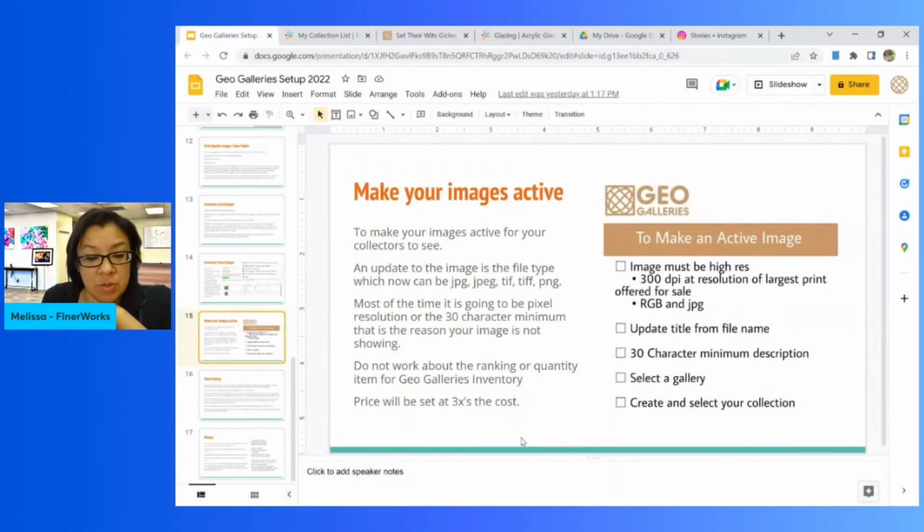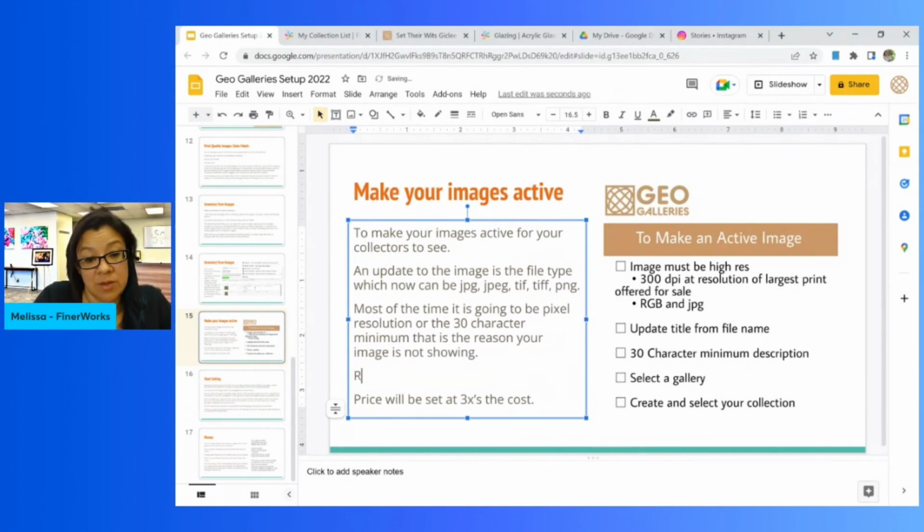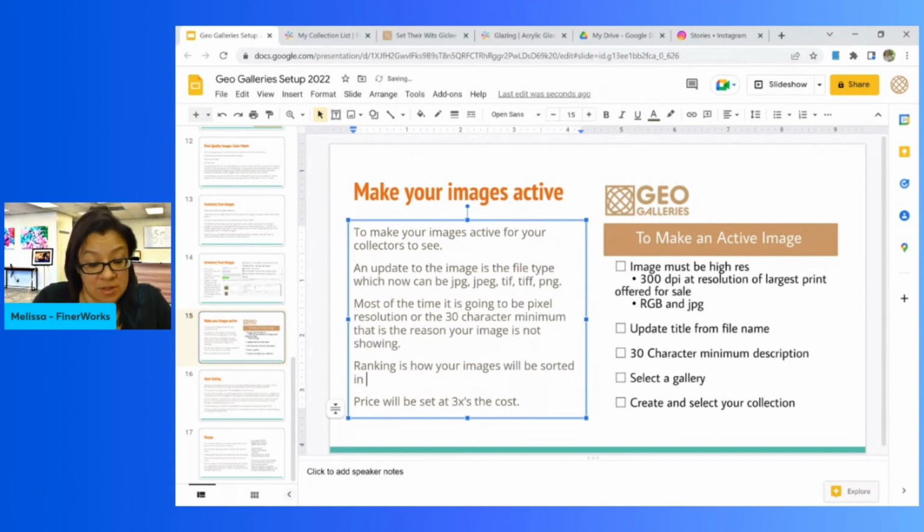Price will be set at 3 times the cost, so you don't have to worry about going in anymore and setting any of that. But like I said, this is just for your sorting. I'm going to put that on here as a note: ranking is sorting. It is how your images will be sorted in the collection.